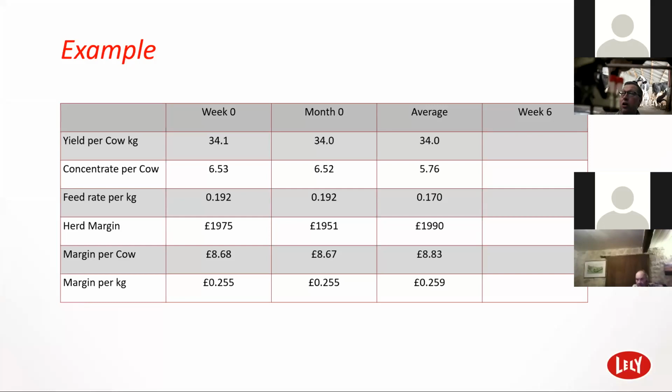For the average over the 6 weeks, because this farm is going for 6 weeks, we're producing exactly the same amount of milk. We're feeding about three quarters of a kilo less in the robot, making more money, better margin per cow, better margin per litre. In the recent week, we're nearly touching 35 kilos of milk, feeding about a kilo less in the robot. Margin is not as high, but that's because we dried off cows.